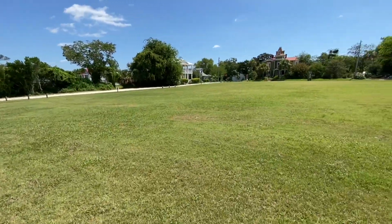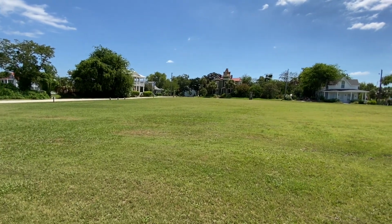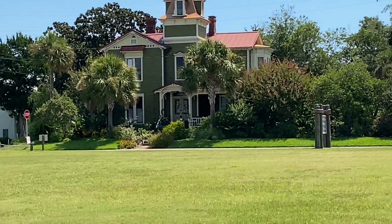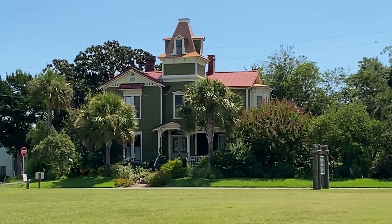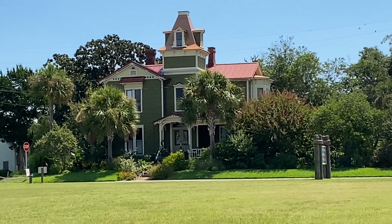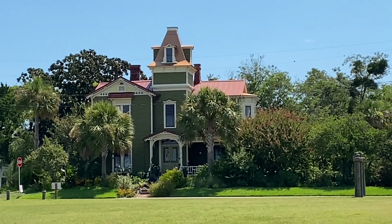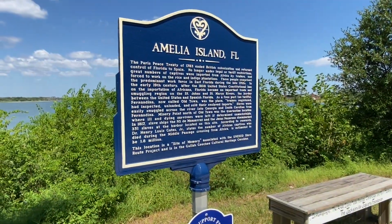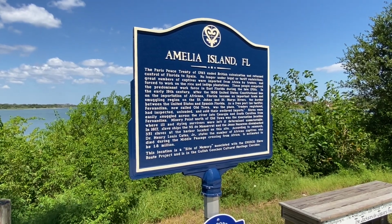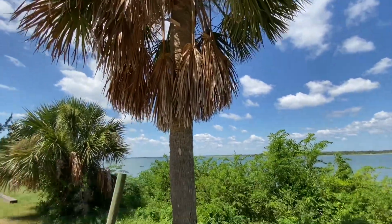And then you have the house, of course. I was watching some other YouTube videos, and they said that the front of the house is not what was used. It's actually the side of the house over there that you cannot see that was used for the movie. And if you see this sign back here, you also know you're at the right spot. That talks about Amelia Island, Florida. And you also have this beautiful tree right here.